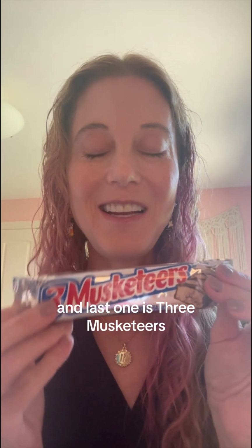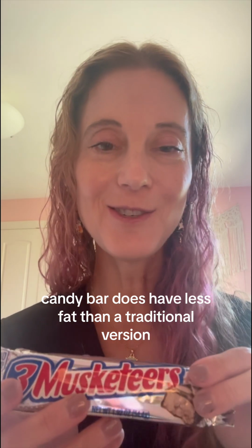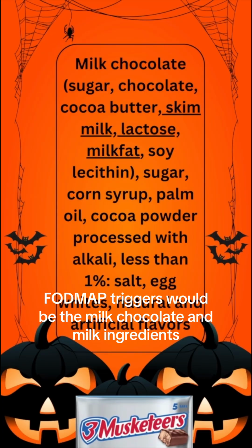And last one is Three Musketeers. This candy bar does have less fat than a traditional version, but it does contain quite a bit of sugar. FODMAP triggers would be the milk chocolate and milk ingredients.